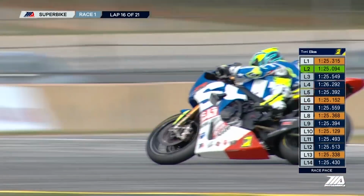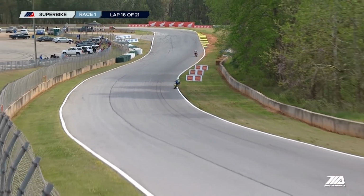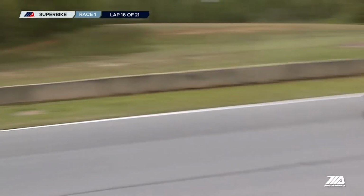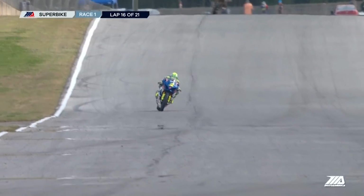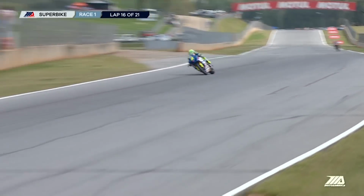But right now, even in that first split, Matthew reeled him in a little bit by 0.3, but we'll see in the second split now. Yeah, and it's late in the race. What kind of tire does he have left underneath him? Correct. Down the back straightaway goes Tony Elias.